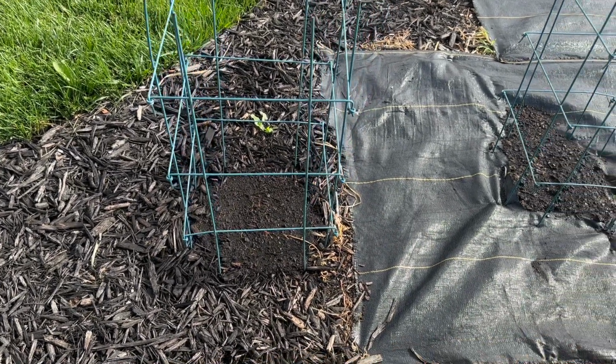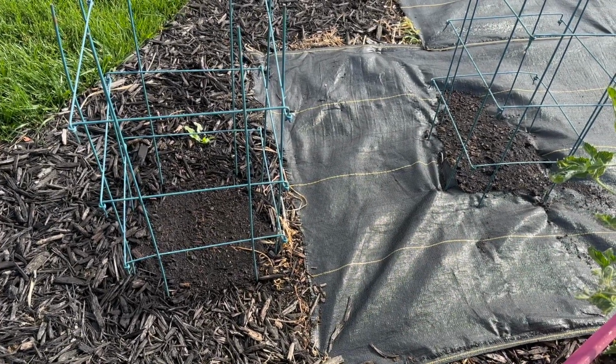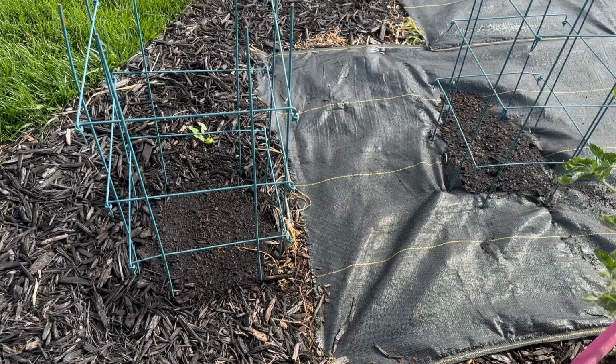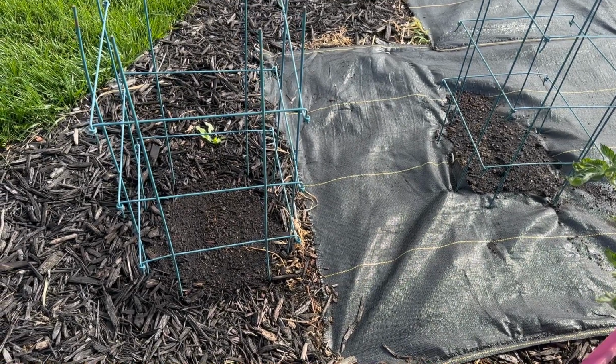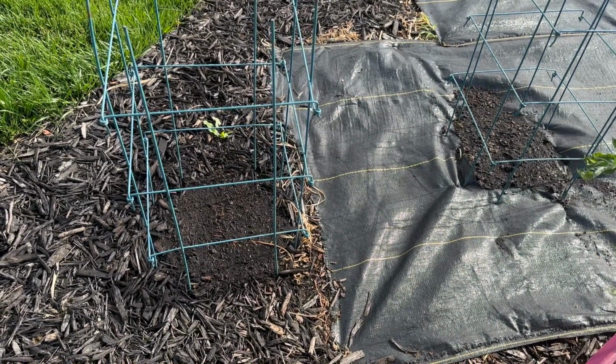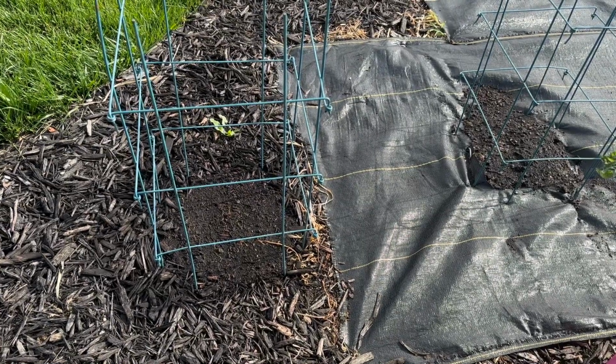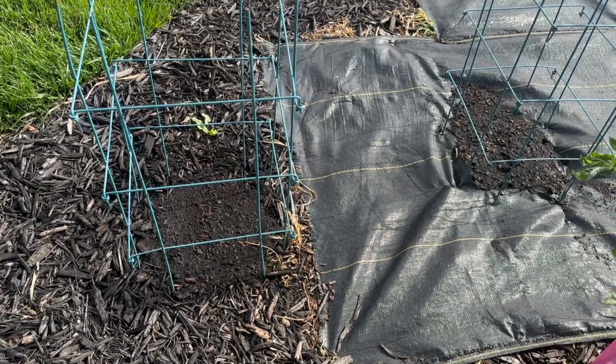So the test will be what the difference between these two corn crops will be. I'm not necessarily growing this for the corn. I've never really been good at sweet corn because the bugs always get the corn first. But I will later use the stalks of the corn for decorating in the fall.